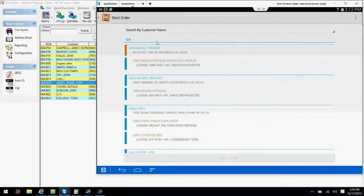Some customers are going to have one vehicle. You might have customers that have multiple vehicles. In this case, if Freddie was bringing in this 1997 Datsun truck today, I would just highlight the vehicle, and if you notice at the bottom of my tablet, there's a button that says Start Order. I would click that. It would assign an estimate number, start the estimate, push that estimate back into our RO Writer desktop, and we're ready to go.